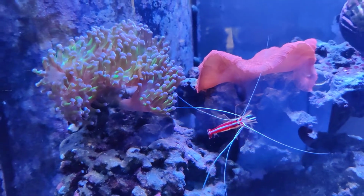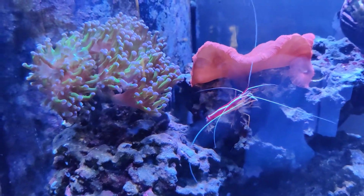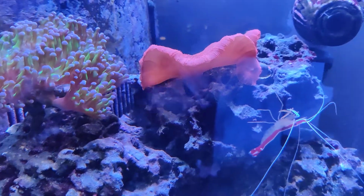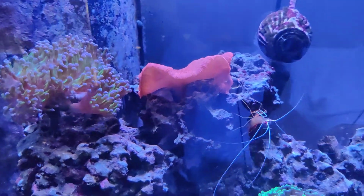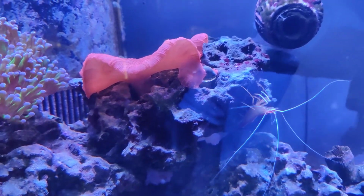The other thing that's really interesting is the cleaner shrimp have figured out in captivity who feeds them, and they recognize people, and yes, they will come up and actually dance to advertise for you to feed them. Both of the cleaner shrimps I've had have developed this, and they will come running when they see you, and yes, they will do that.